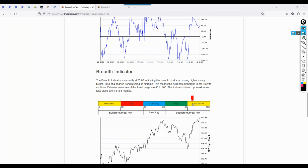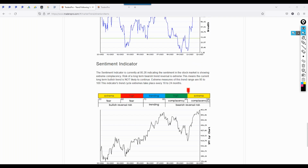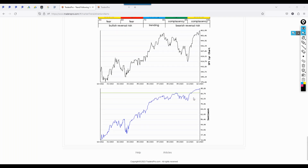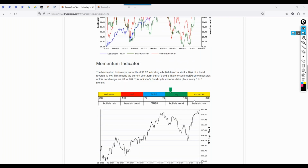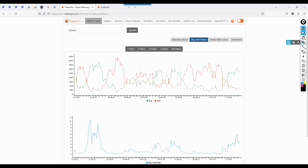We are seeing breadth, which is in this upper range, and also seeing, you can see that's in that upper extended range, and then sentiment is starting to approach that upper extended range as well. Buy sell ratio is also extended right here, and we saw it cap out here at about 6 to 1, starting to retrace back down now. Let's take a look at where we're at now.